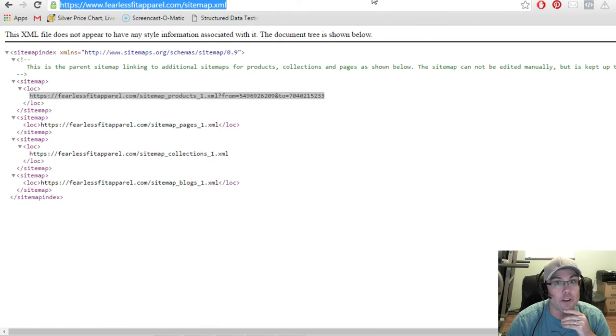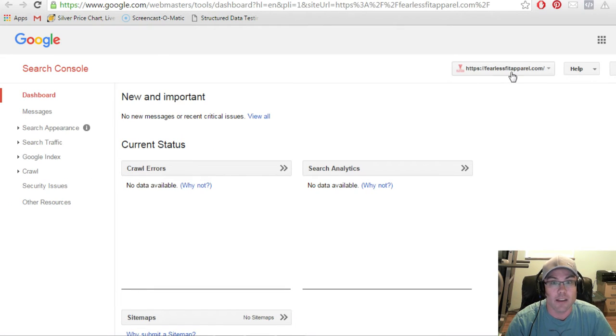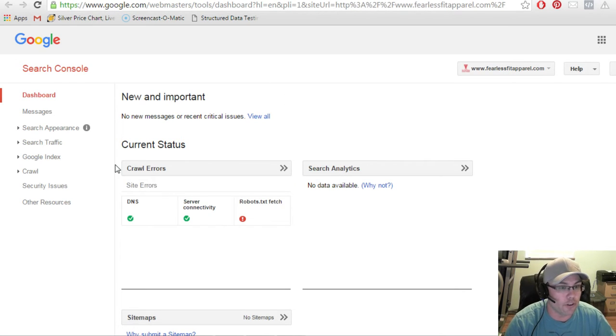So then what I'll do here is I'll hop over into Google Webmasters. And if you notice here, here's a good tip for everyone watching. When you're setting up Google Webmasters, you have to know you have to put in exactly how your website is. For example, we went through this earlier whenever I was looking through the site and getting all the access.